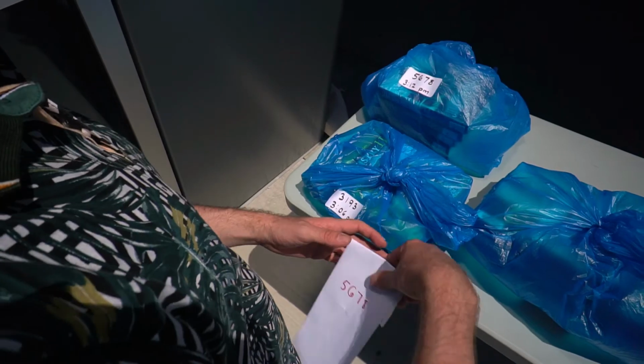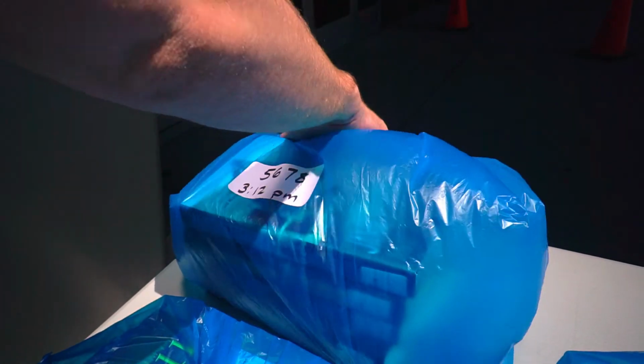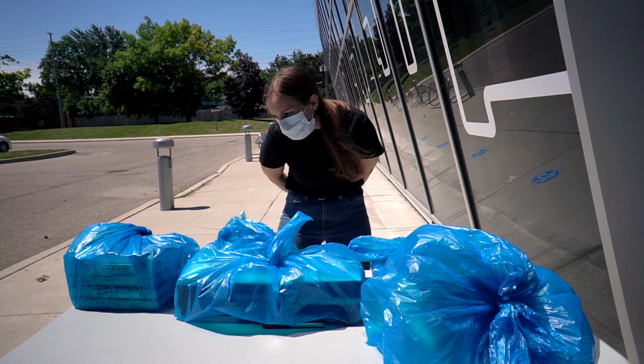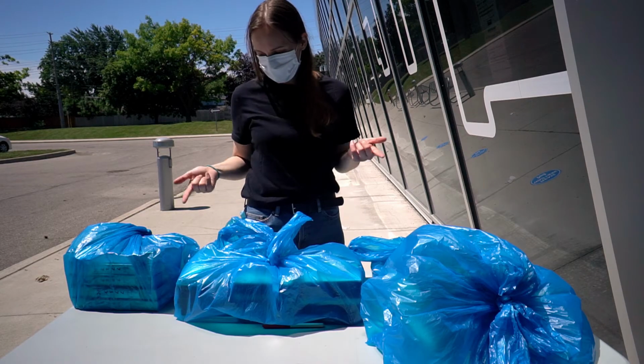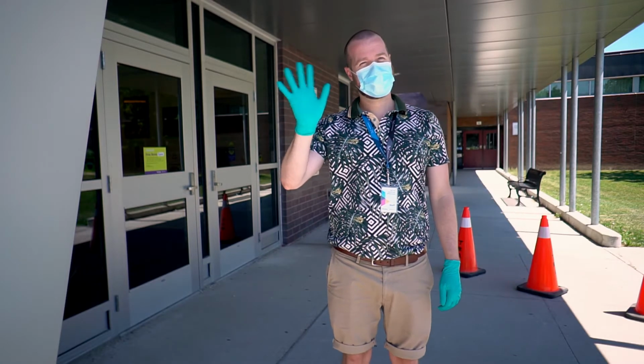You may pick up holds on behalf of someone else, just be sure to remember the last 4 digits of their library card number. If you're looking for your holds and they're not on the table, staff are able to look into that for you. Brief interactions are okay, however for all other inquiries, please contact us via phone or email.